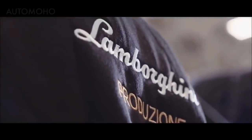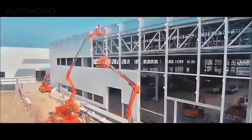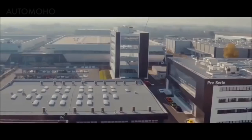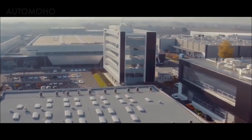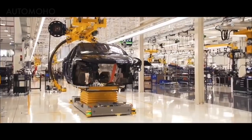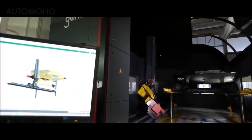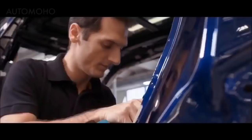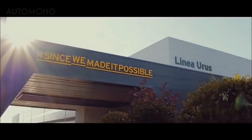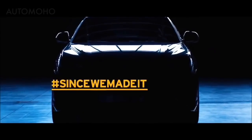This is why we've set up a groundbreaking industry, creating value for the territory. Doubling our factory size while remaining CO2 neutral. Lamborghini introduces the new Manifattura Lamborghini. The first Industry 4.0, able to raise the quality of Italian craftsmanship, is no longer impossible, since we made it possible.